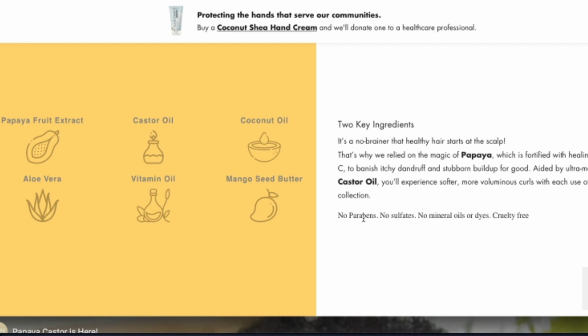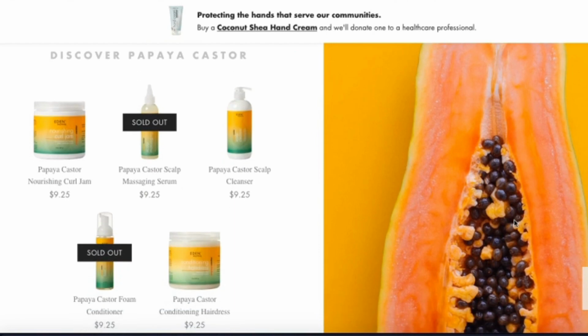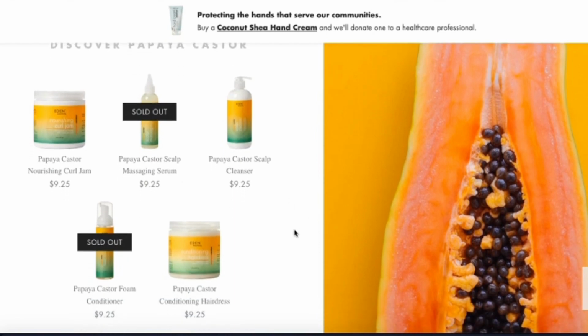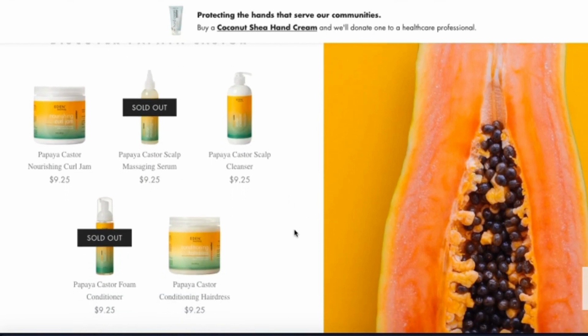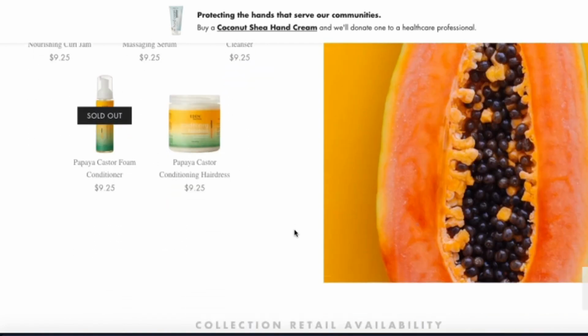But I love how it's saying there's no parabens or sulfates, there's no mineral oils or dyes, and it's cruelty free as well, which is pretty cool. They also have a lot of videos on here. They're shouting out people. You can see some of the products are actually sold out. I didn't purchase all of them. I really wish I would have got the foam, but I didn't. But I am loving everything I purchased so far.